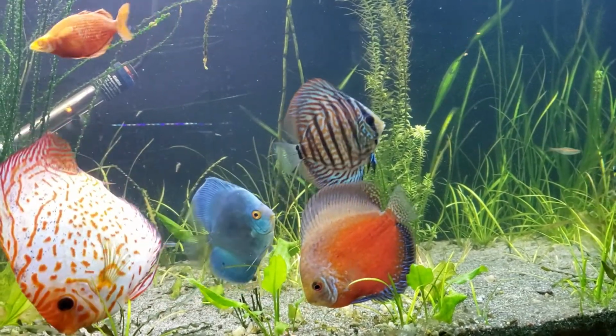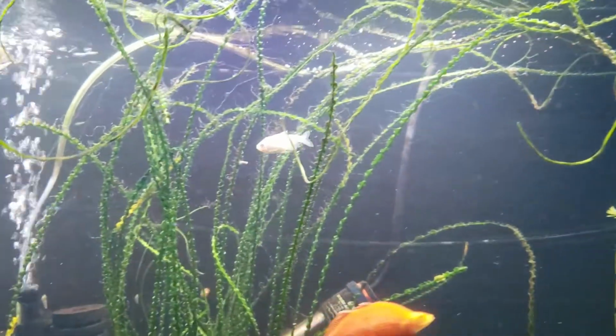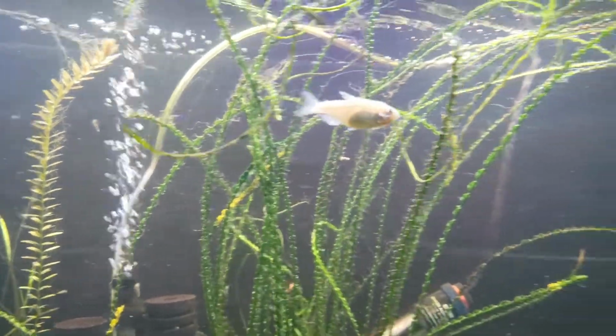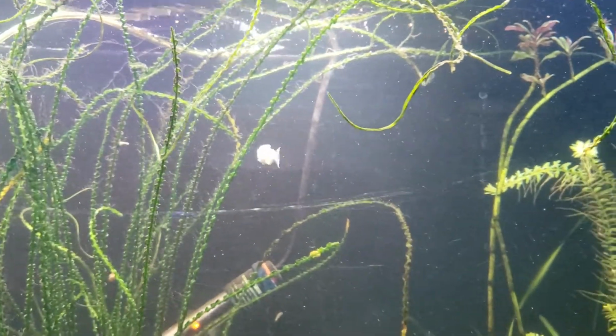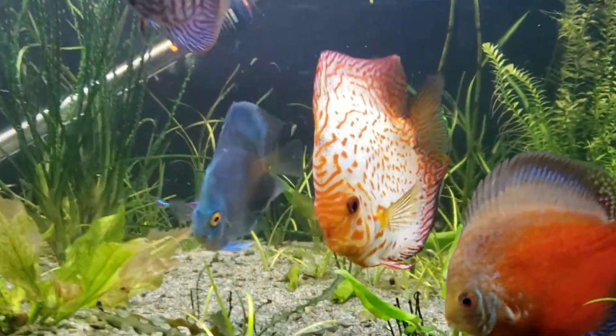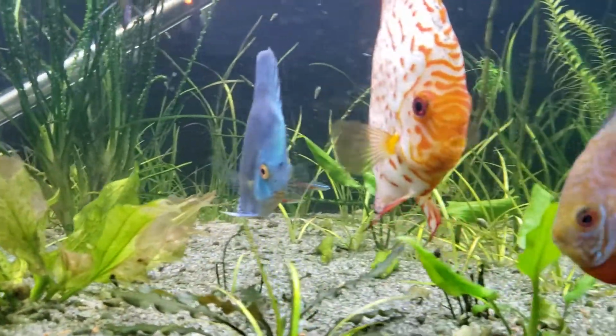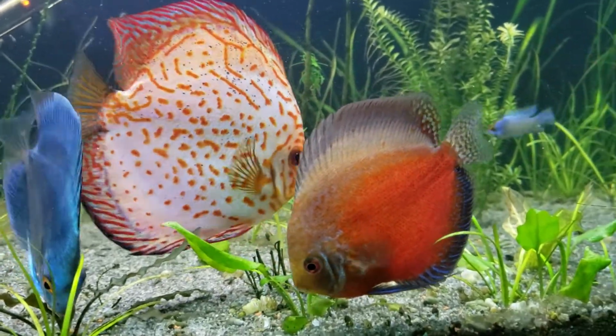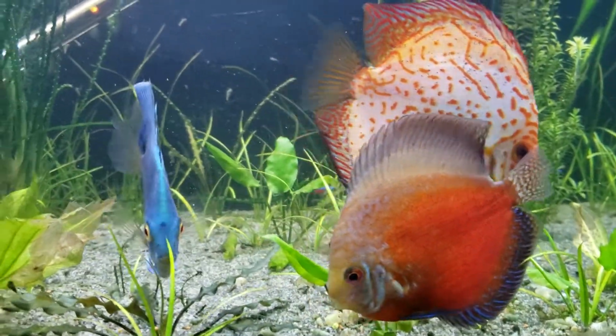And am I missing anyone? Oh, this little guy. He came by way of donation. He's some sort of little tetra. Couldn't tell you what he is. But he seems to be very happy in this tank. Then we got a little mini school of cardinal tetras that will grow later. But the center point are my discus.